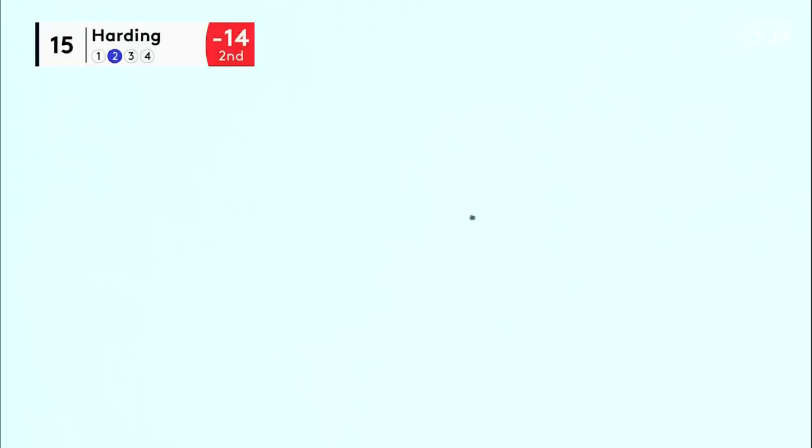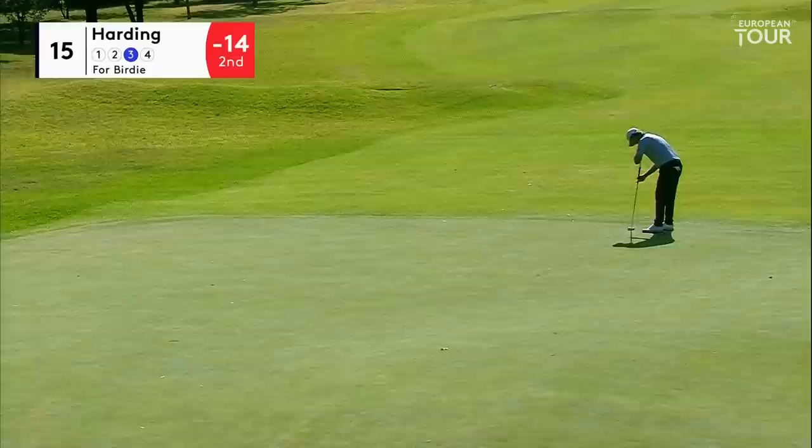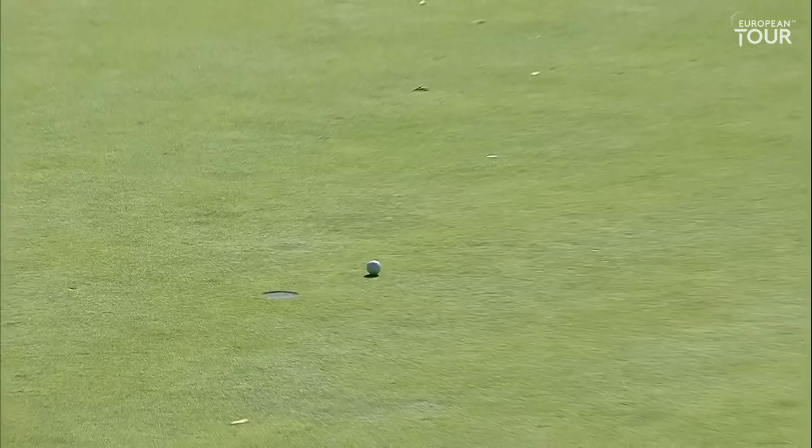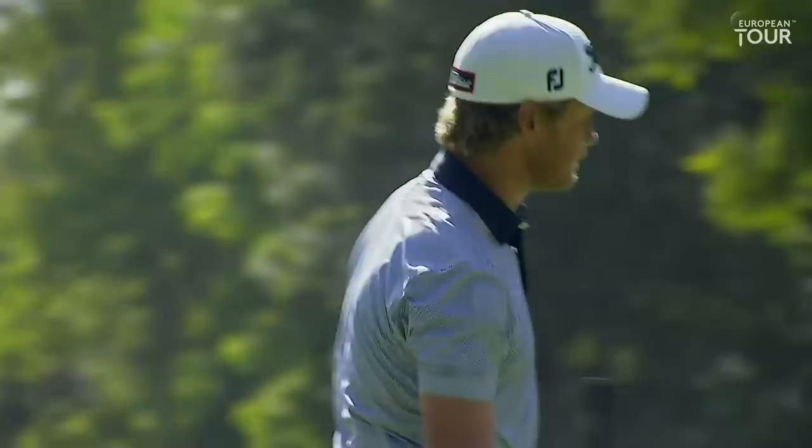Straight at it for Harding, and it was. This putt will not be affected by the ridge. It's far enough away from his line. A little bit of left to right, but that's it. Looks good. It is good as well. It is a birdie for Justin Harding, who climbs back alongside David Drysdale in a share of the lead.